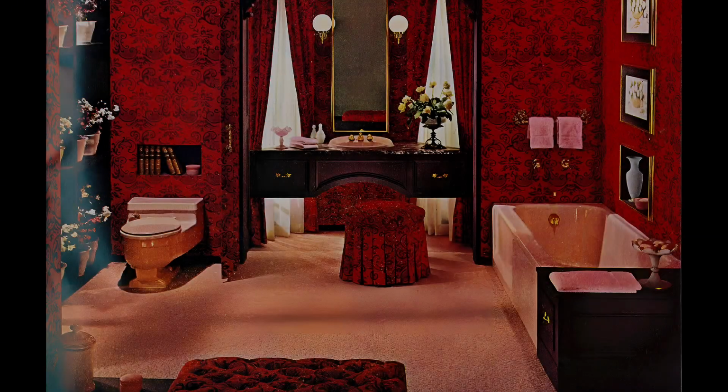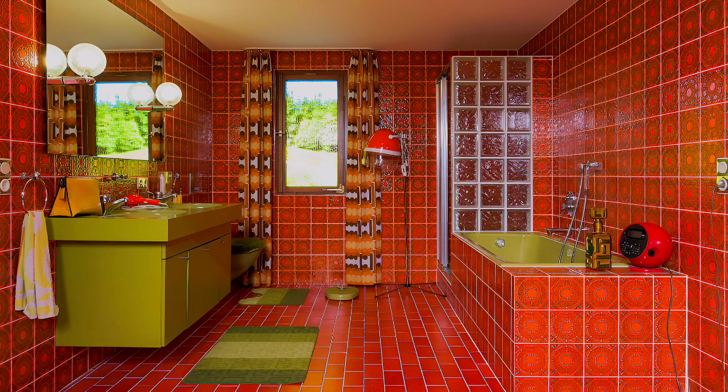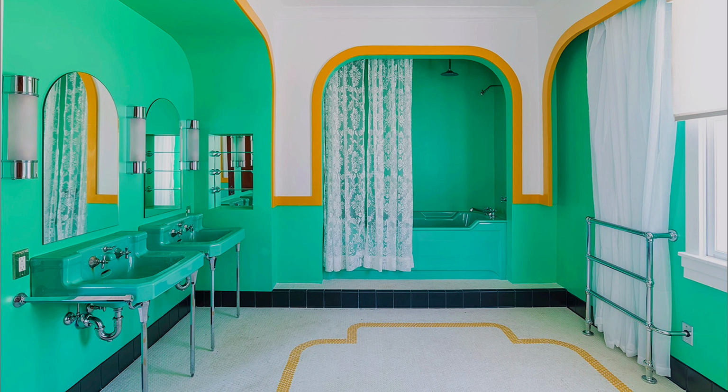Many of those features are gone now. Ripped out, replaced, covered over. But if you ever find yourself in an old motel or helping someone clean out their childhood home, and you catch a glimpse of mint tile or a cabinet with a hidden slot, pause for just a second. Because even bathrooms have stories. And sometimes, the quietest places leave the longest echoes.